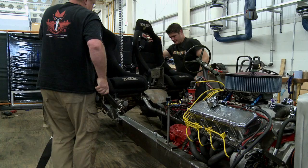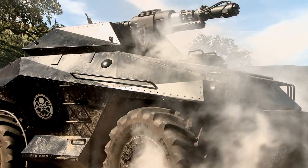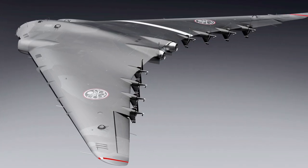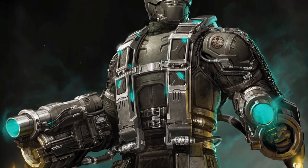It's an astounding, talented group of people coming together under the vision of Joe Johnston to create these really iconic motorcycles, tanks, weaponry that Hydra are using. People will have never quite seen the villains we have here, the planes, heightened levels of technology, all coming together to form something very new and very special.